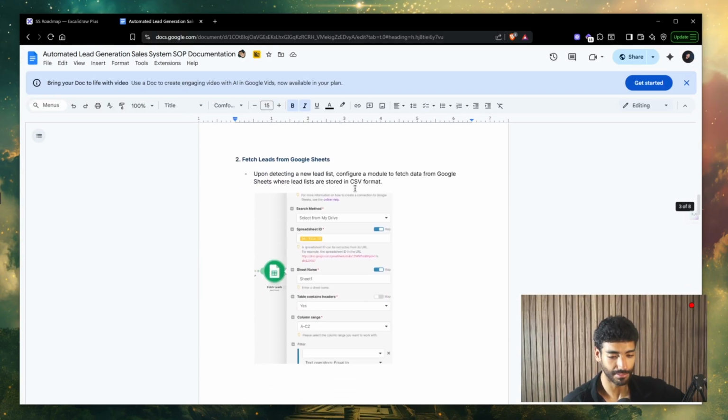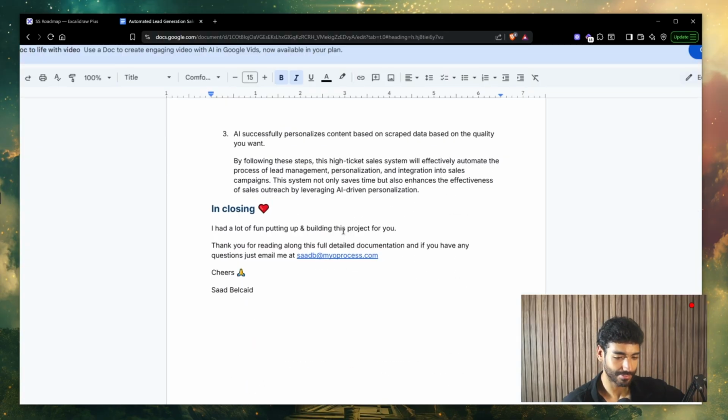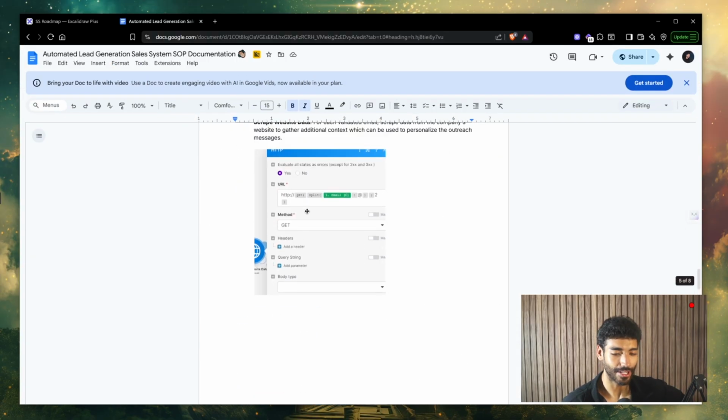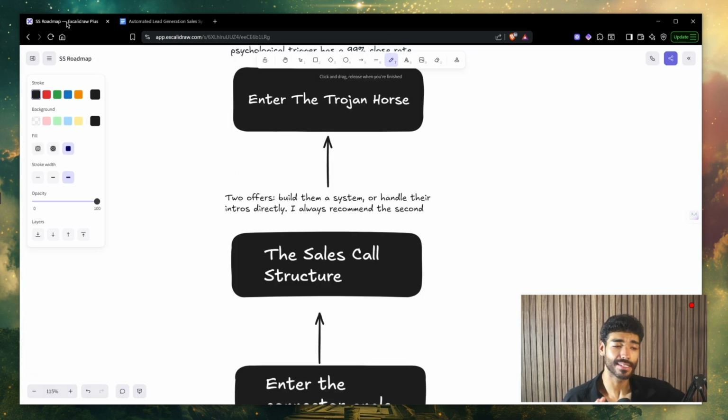I also have the blueprints, and it's a nice document, step-by-step. And on top of that, you just record an SOP documentation, which is basically a video where you walk them through the system. So this is the first offer, because some clients would say, well, okay, I just want the system, and you provide us with the training, SOP, etc. The second thing is handling their intros directly.